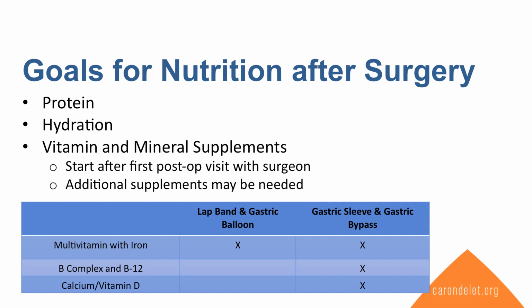The goals for nutrition after surgery: make sure that our patients have adequate protein intake, that they drink a lot of fluid, and also in terms of vitamins, it's key for patients to have vitamins, especially if they have a gastric bypass.